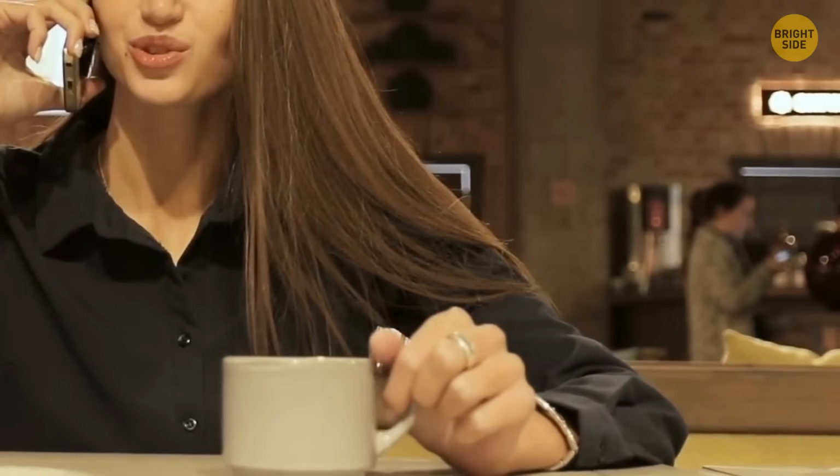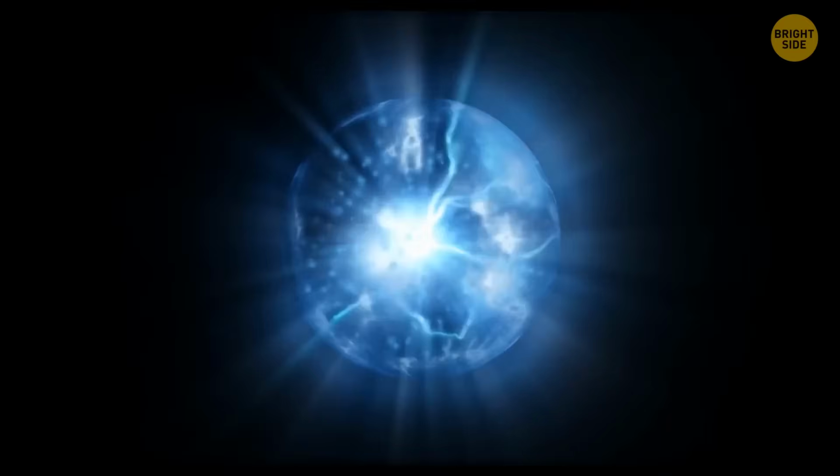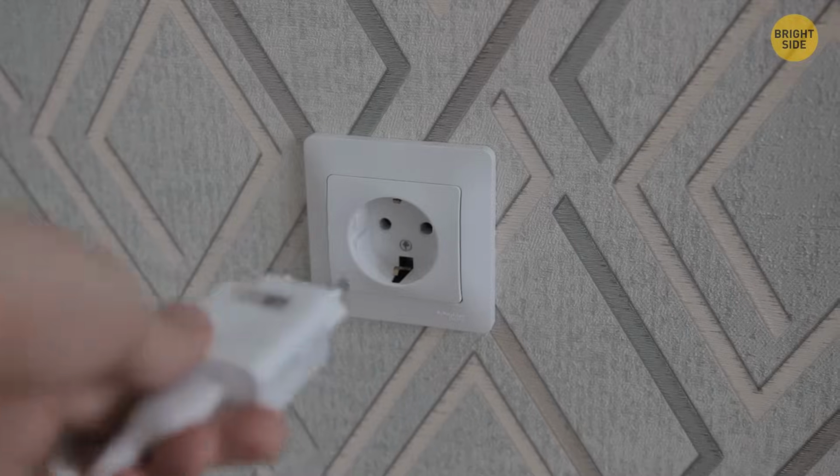Don't charge your phone in cafes. Juice jacking is an issue there too. Moreover, the USB port capabilities aren't powerful enough, but it is completely safe if you use a regular plug and not a USB port.